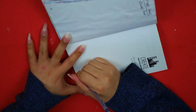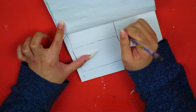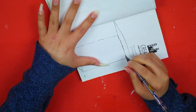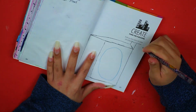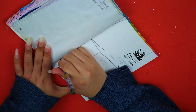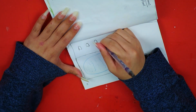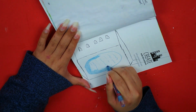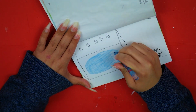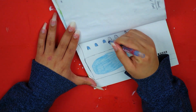So starting in my Create This Book 1, I'm working on the Create a Building page, or like plans for a building. I assumed, but I'm not sure, that the original idea was to do like an architect blueprint type thing, but I don't really know how that is done. I'm not an architect person. I don't do math or any realistic shapes and things like that. So instead, I kind of just did like plans for a dream home, if that makes sense.